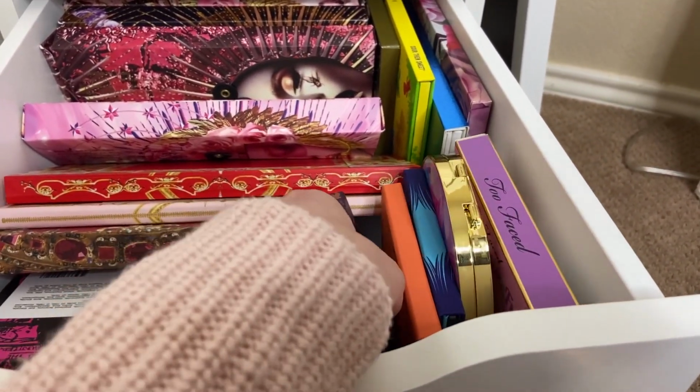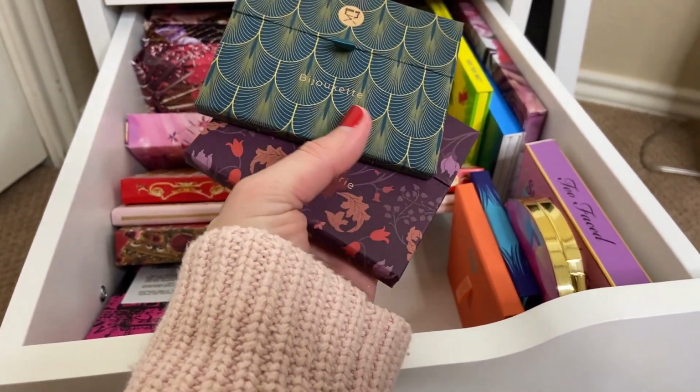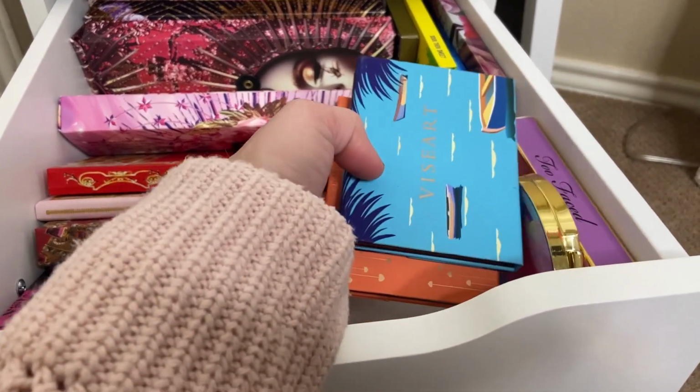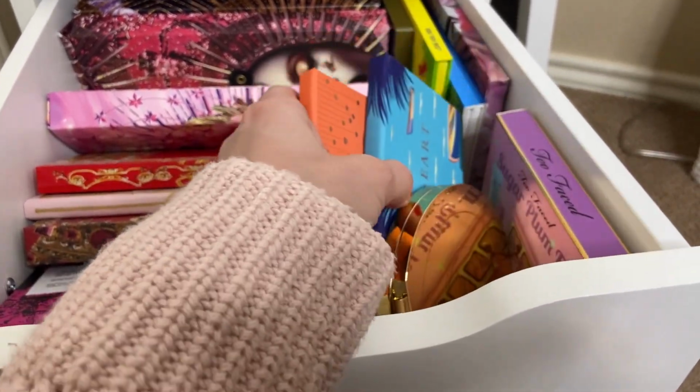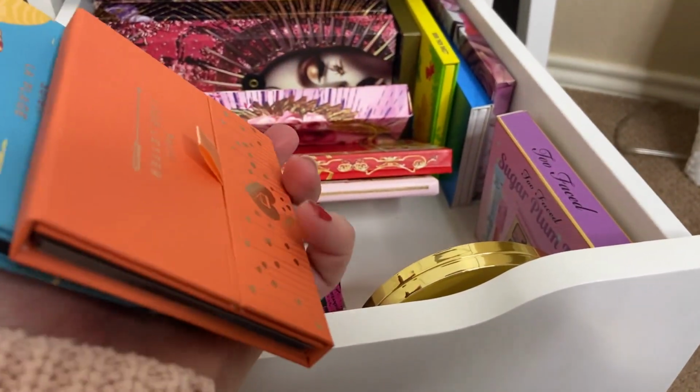So let's go into a few Viseart palettes. These are the two I got for Christmas, so I'm definitely holding on to them. The Bijouette is a little bit deeper than what I thought. I was hoping it was brighter. That's okay. I'm holding on to it because they're pretty new. And then these two are just two that I loved.